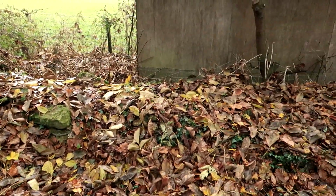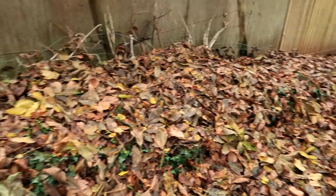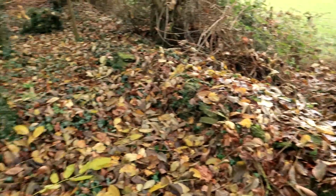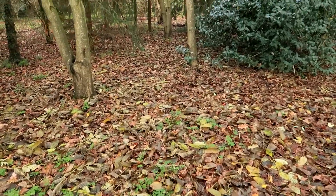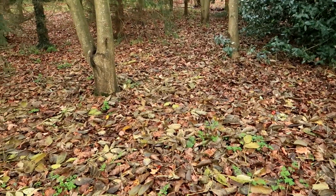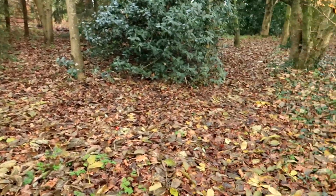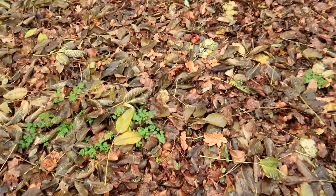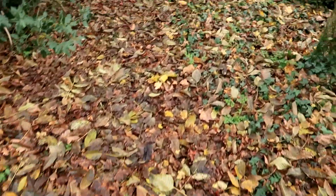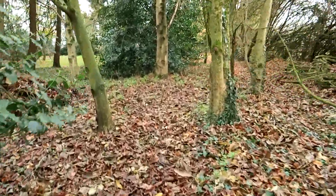I mean, look, it's all over the wall. That's a wall there. You can't see it, it's hidden. We've never had this many leaves from these trees, and they haven't grown loads since last year. In fact, they've had a bit of trimming. Isn't that incredible? Look at it. Now, that's not all. Walk this way.